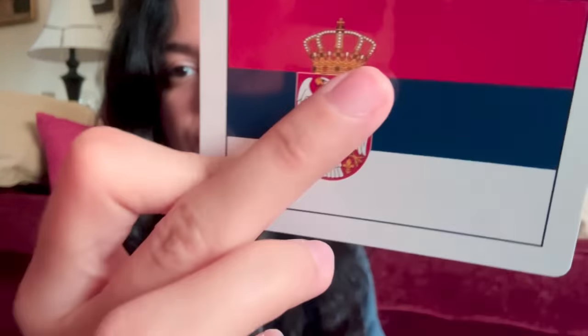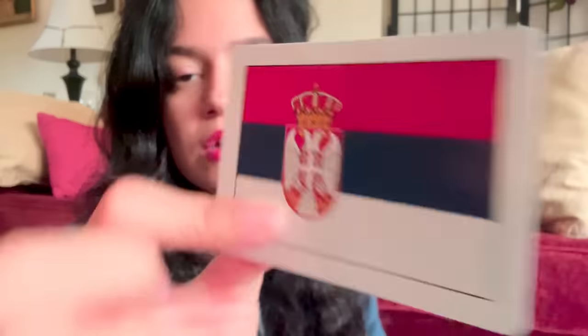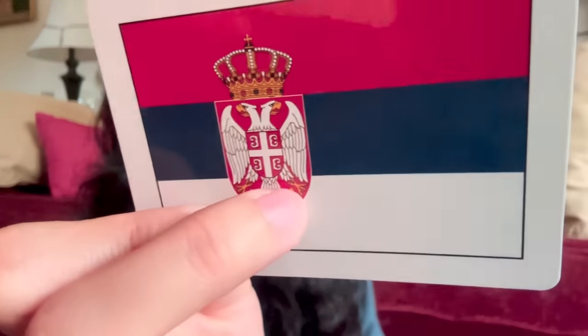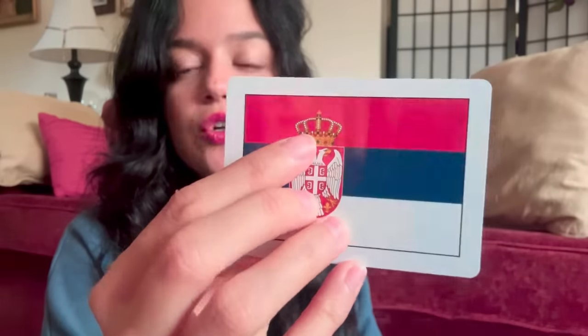Now we have another flag. This flag has white on bottom, blue in the middle, red on top, with another shield with a two-headed eagle clasping nothing, but they have that, I forgot what it's called, but it's a leaf, I guess, and then it has the crown. Which country's flag does this represent? Serbia. Very good. And what was the capital of Serbia? Belgrade. And then what was the language of Serbia? Serbian. Very good.